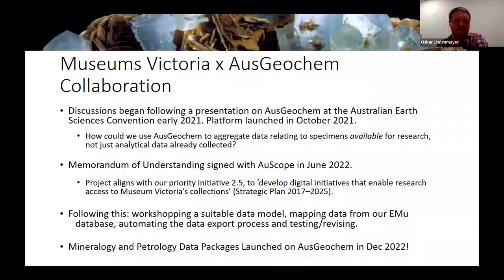And following this, we spent 6 months workshopping a data model, mapping data from our EMU collection database, the name of our database, automating the export process and then testing and revising the final output. And in December last year, our two data packages for mineralogy and petrology were launched.